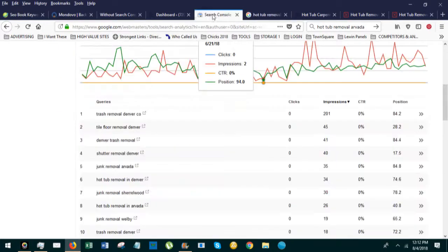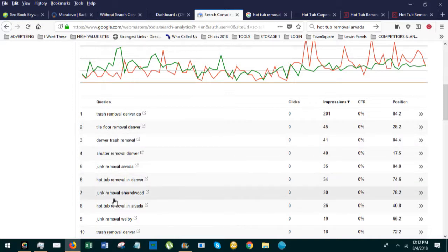If I want to play in this market, step one, I know I'm getting some kind of feedback from Search Console. I'm getting it from a jacuzzi tub I repaired. The lid blew off and it split the frame, so I went in and reinforced the frame with a whole bunch of screws and bolts and fixed it. That video started showing up somewhere anywhere from page 3 to page 13. I can come in here and look at those different things. I'm also getting traffic for trash removal, tile floor removal, and in different areas like Denver and Arvada. I have hot tub removal Arvada, but also hot tub removal in Denver, and they're both getting impressions, 30 and another 30. You can see I'm at page 7 and on page 4.